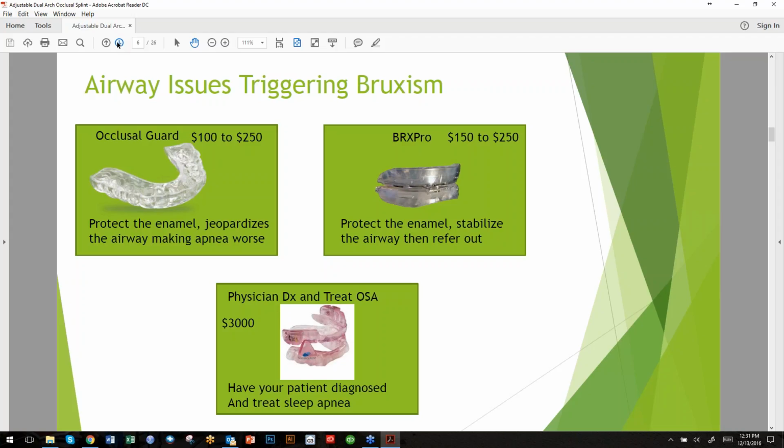We have the guard, okay? So again, a guard doesn't automatically make the airway worse on everybody. There's a 20-25% chance that that airway might improve, but it's a much higher percentage that the airway is going to get worse, okay? But most of the time, the vast majority of the time, when a dentist puts in a guard, they're going to ignore or not even know what is going on with the airway. Okay, so that's the downside is the guards, they're quick, they're easy, and they protect the enamel.